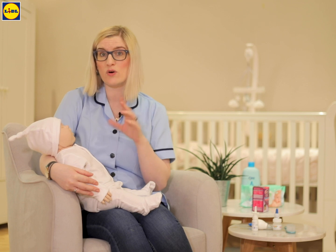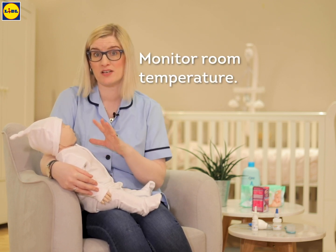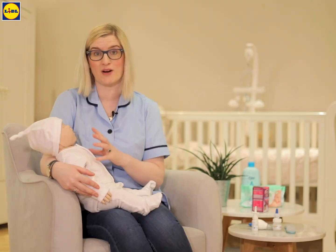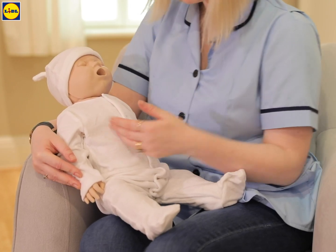As well as that, always remember room temperature. If a baby has a high temperature, make sure you don't have the heating on full blast. Also make sure the baby's stripped down to their vest. Remove any hats or heavy clothing. Also make sure that you're talking and comforting them.